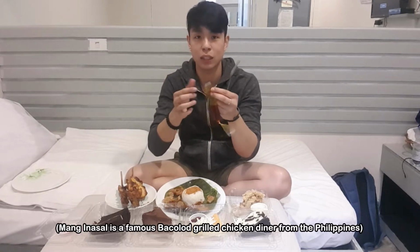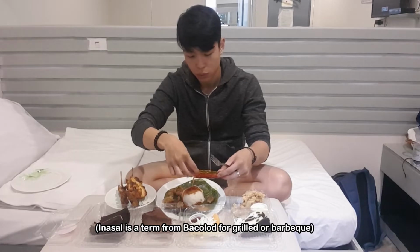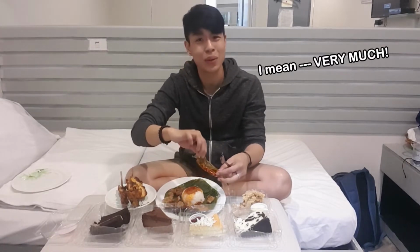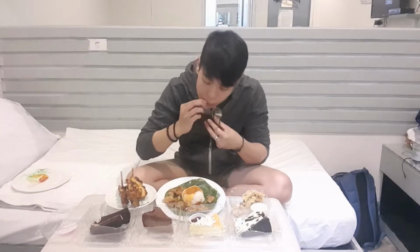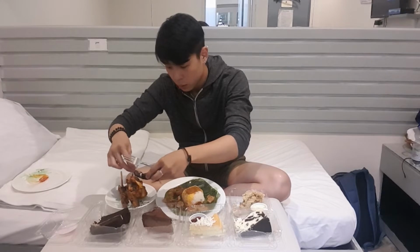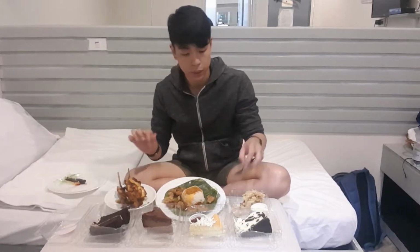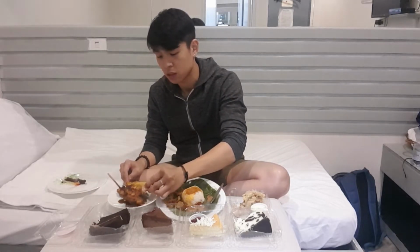It's really like Mang Inasal. Dito talaga nag-start ang Mang Inasal. We have the annatto oil, or what we commonly know as chicken oil. They like this oil really well. Anyway, and then some soy sauce. First, let's try. I'm gonna eat with my bare hands. Let's try the chicken.